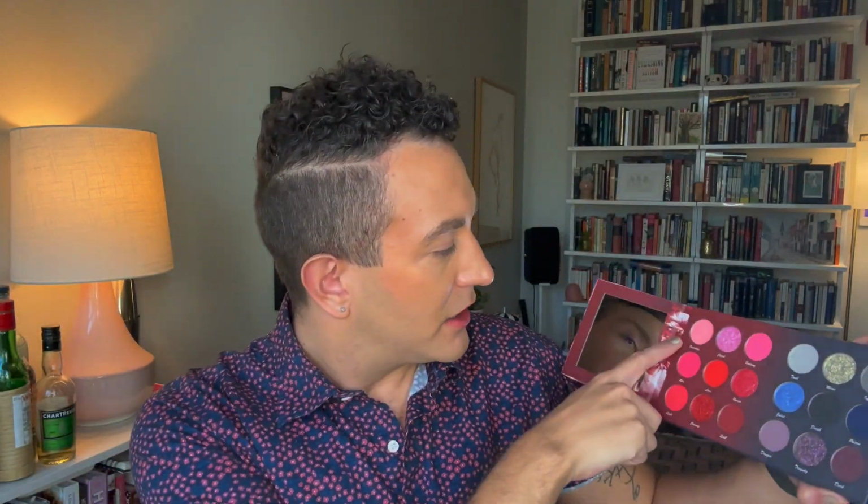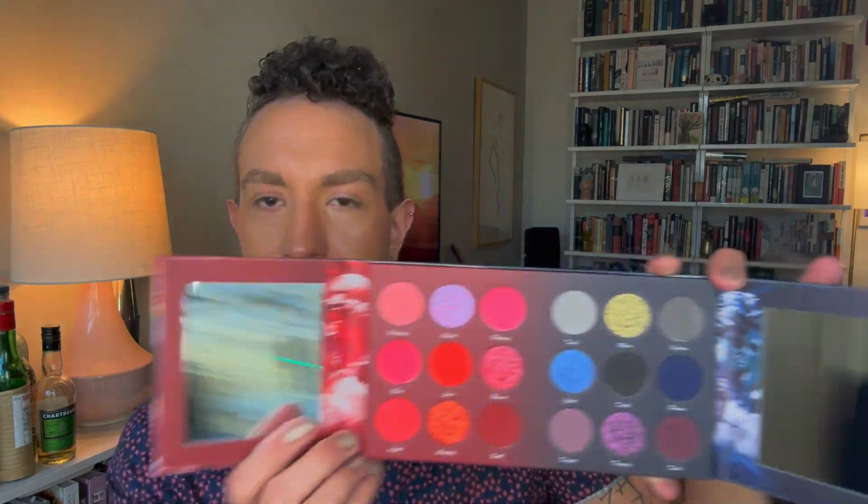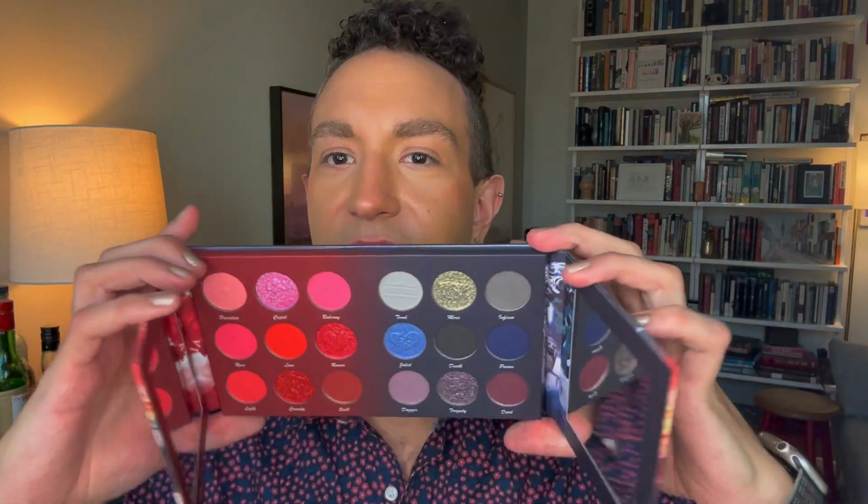So you've got like a peachy pink, a hot pink. This is like a standard bright red. There's a rose color. I like this dark red here. The shimmers look really gorgeous. And then this side, you've got a couple grays, a really beautiful gold. You've got a blue shimmer, a blue matte, a black, so you can deepen up either side. And then these dark, kind of purpley tones right here. Hard to show off this palette because of the mirrors.